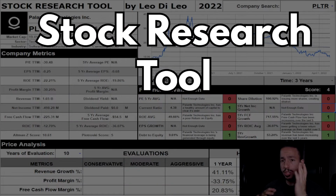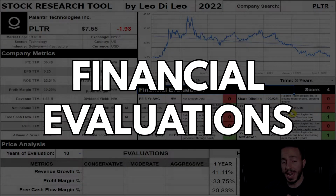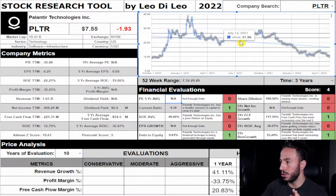So here's the stock research tool. Now, what we're going to look at is the financial valuations category, which allows me to grade this company out of 10, going through 10 key categories from the balance sheet, income statement, and cash flow statement. Loving this price decrease, because I like it when prices go down, since that means the company has less risk in terms of getting into it.